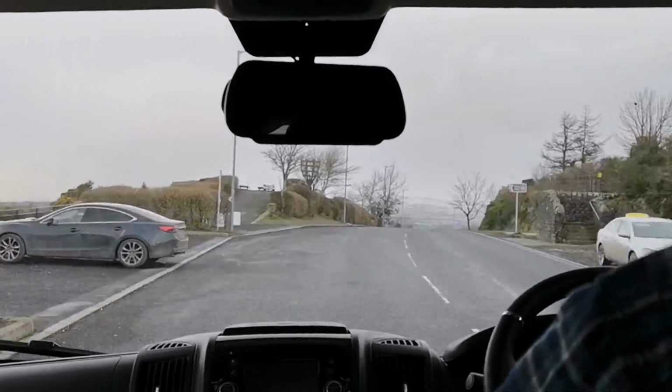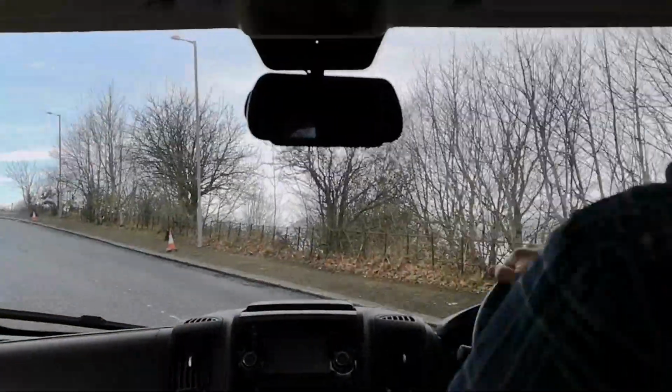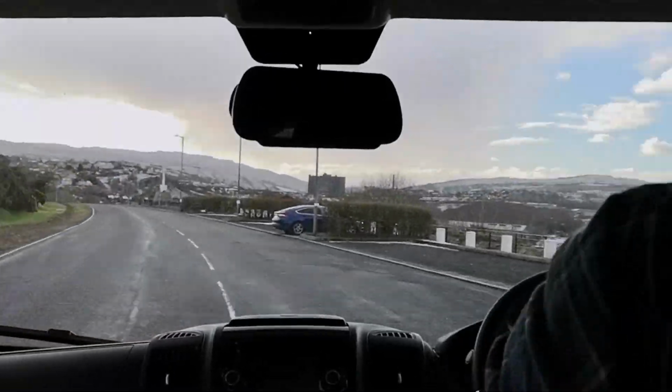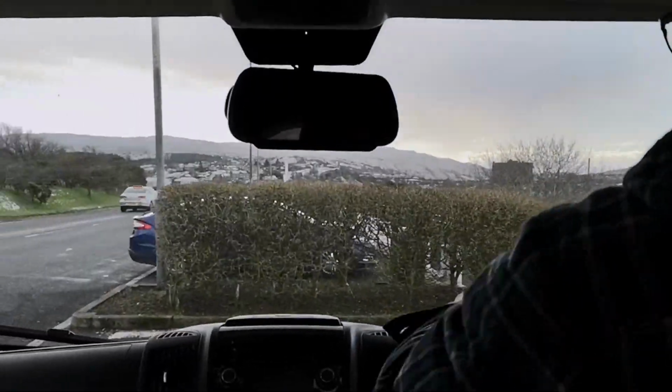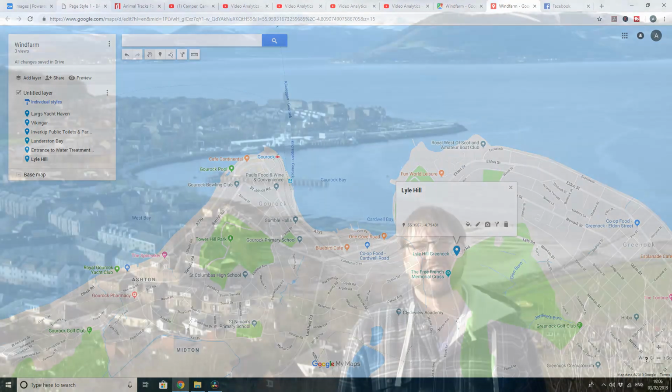Driven past the parking spaces on the first pass because I wanted to turn around to be facing the other way for when I come back down off the hill. I'm at Loyal Hill now, about 400 feet up, looking down over the town of Gourock. A lot of people think it was called Loyal Hill because of the sugar magnate, but in fact it had the name before he became rich.